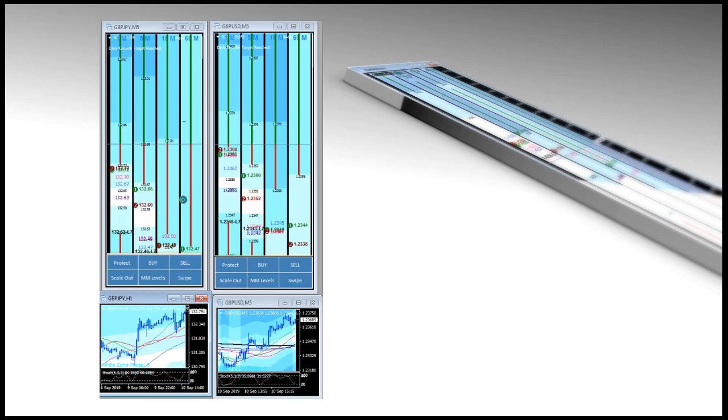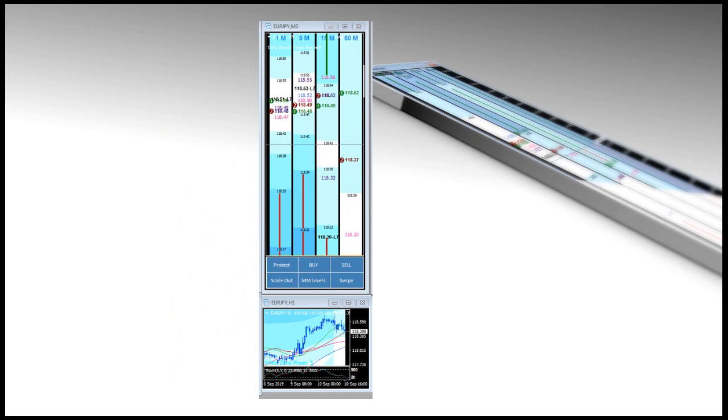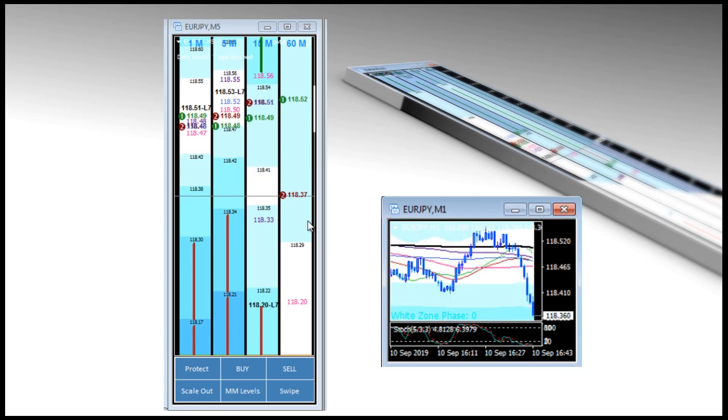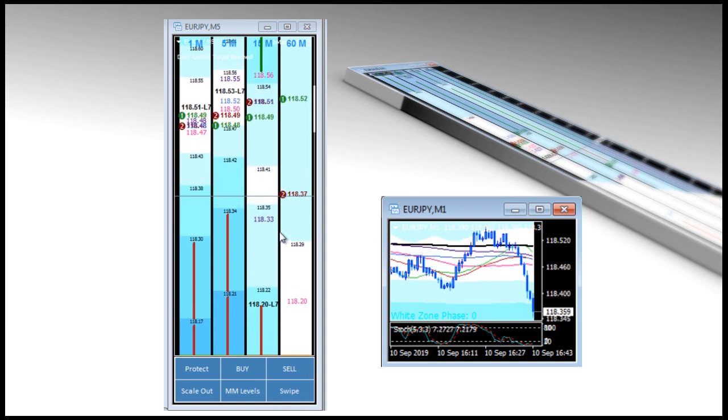Okay, what do we see here? Cable never came down to our 5-minute box, but you can see the white zone has expanded on the 5-minute, just showing the strength of the potential of a 5-minute trend. All of a sudden, we are getting a little action. Let's get off of that. This dollar yen is moving lower. It looks like the yen crosses, as Ken was kind of saying. The yens are starting to push back a little bit. Let's see what happens here. We might be able to do something on this euro yen for a few pips.